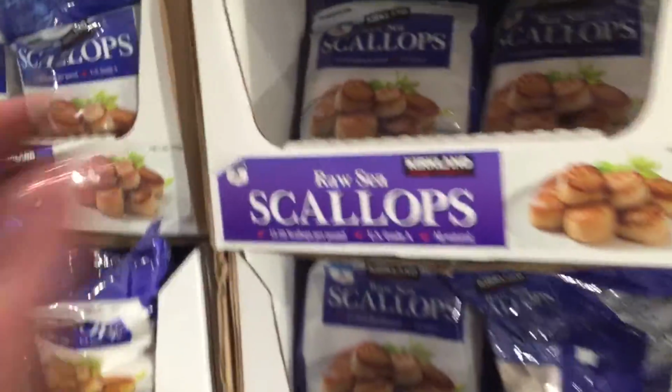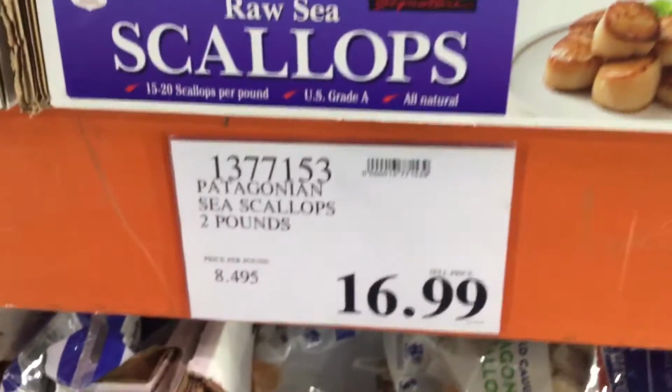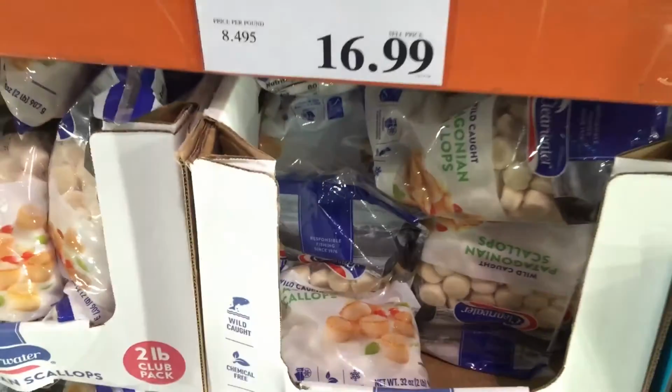I wanted to get some fresh scallops. I love cooking scallops on the ketogenic diet. They're so easy because they can go in the freezer. They taste different than another hamburger, for example. For $17 for this huge portion, I'm going to go ahead and snag it on my Costco haul.